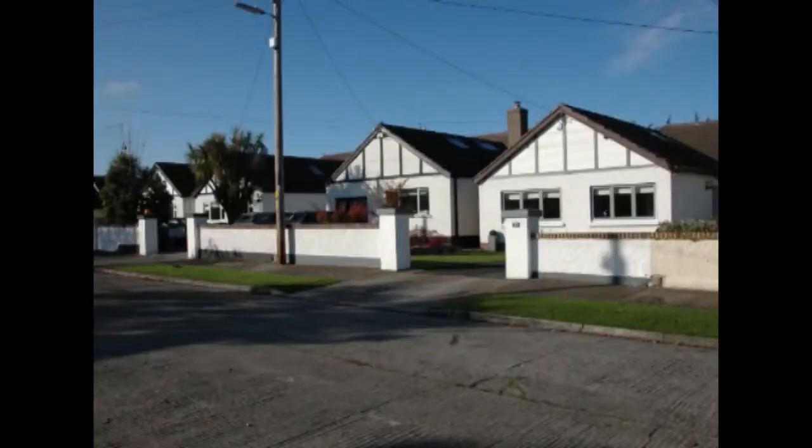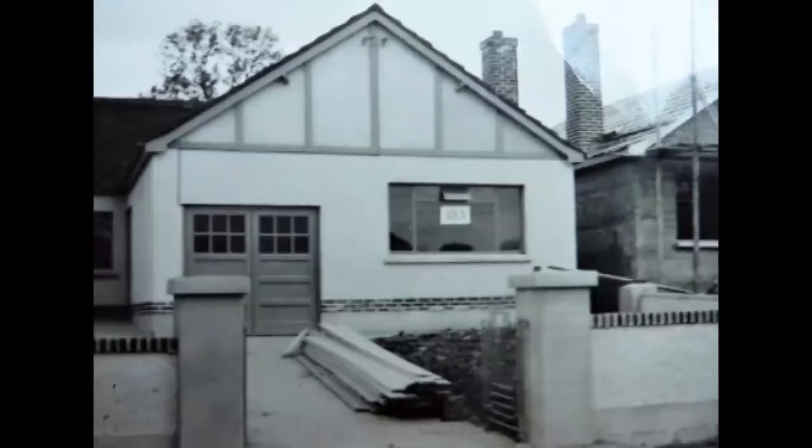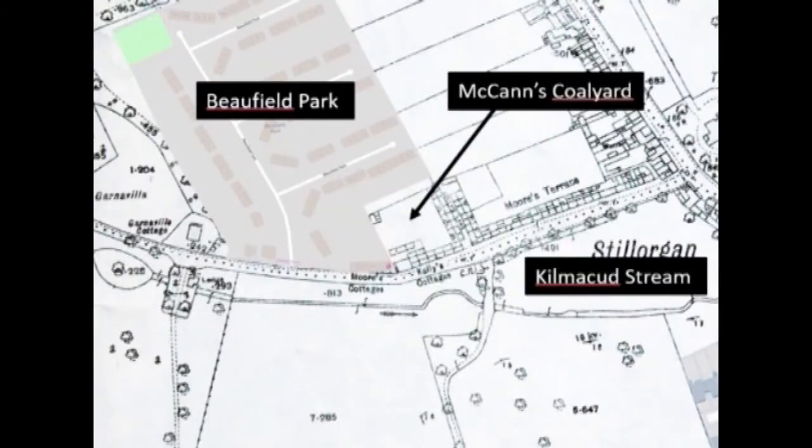I lived in Lindenlee here, which is at the view of it. That's a view taken from Lindenlee before there was any houses built. You can see the backs of the houses in the village. And there was the house before we moved in. Now going west we had the Kilmacud Road. There was McCann's, the local coal merchants, in here.